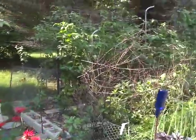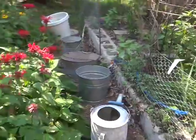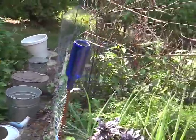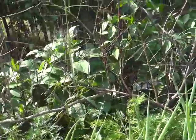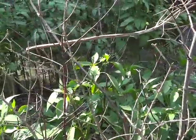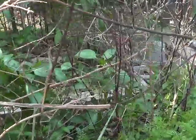Please. My bucket method in the path here. But those nasty raccoons, I tell you, they don't care what you have around. But I can see I'm getting new growth on here, so they haven't put their little heads through here to eat yet.